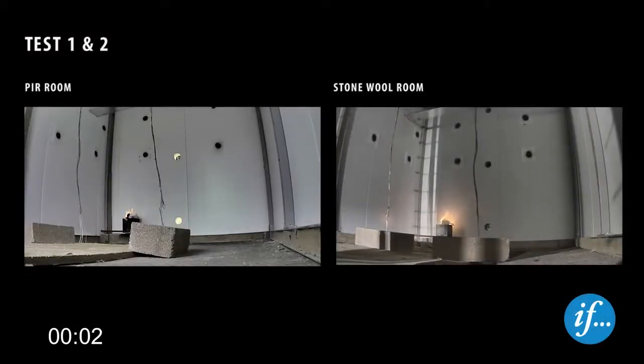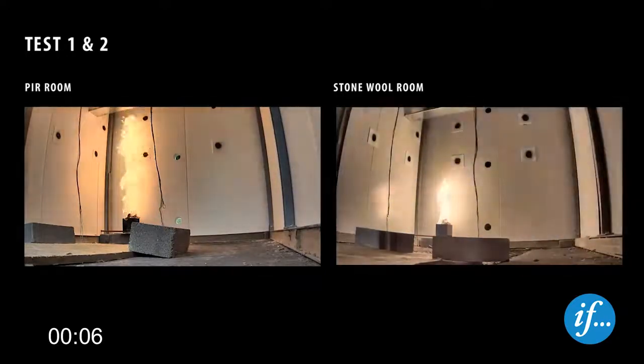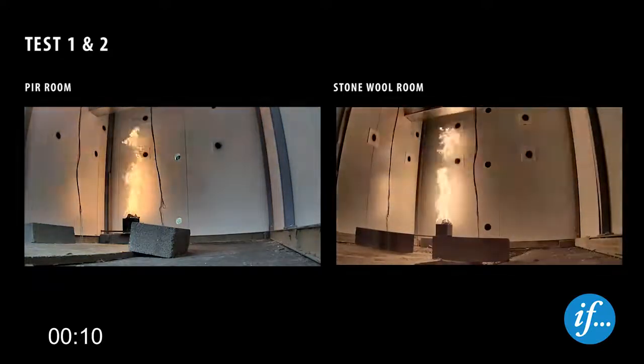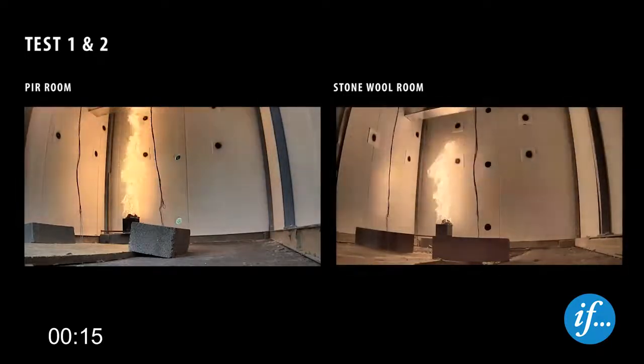The test starts with ignition of the propane burner. The initial heat release rate is 100 kilowatts. This is equivalent to a fire in a waste paper basket. The clock at the bottom left shows the time since ignition. The PIR room is seen to the left, and the stone wool room to the right.